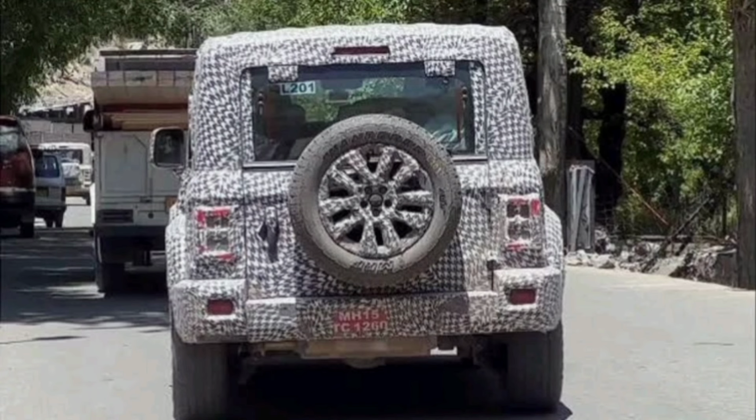Now, moving on to the rear, there's nothing much to talk about here because everything seems similar to the older sibling, be it the tail lamps or the huge spare tire clinging onto the rear door. The rear carries forward the macho stance of the older Thar, and that's about it. Now let's talk about the interiors.